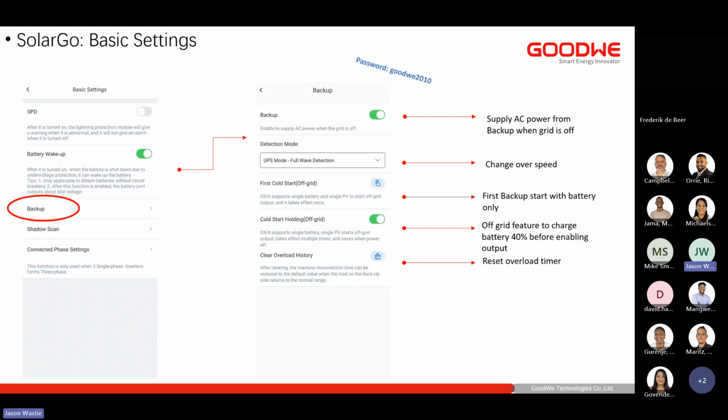We go into the backup setting. In basic settings, your supply AC power from the grid backup, when the grid is off, that you'll want to keep on. And then the detection mode. So you can change your detection mode from UPS full wave to quarter wave or half wave detection. That is just your changeover speed, from less than 10 milliseconds to 25 or 50 milliseconds.